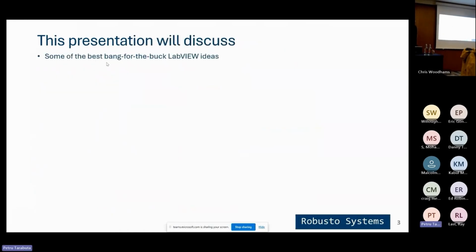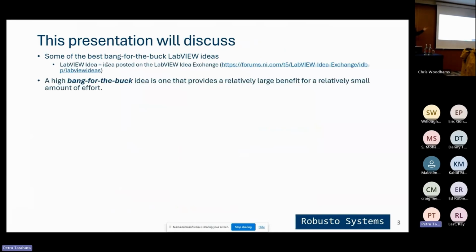This presentation will discuss some of the best bang for the buck LabVIEW ideas. By LabVIEW idea, we mean an idea posted on the LabVIEW Idea Exchange. A high bang for the buck idea is one that provides a relatively large benefit for a relatively small amount of implementation effort.